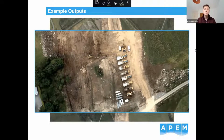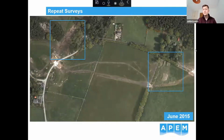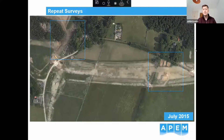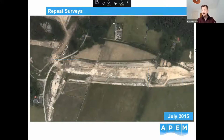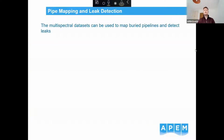So that's what the data quality was like along the 60 kilometres. And then looking at the development of the site as things change. There's some excavated material on that bottom square to the right, and because we were doing this repeatedly, we were able to build up that information database of the construction phasing and how things were being developed. So that was one example.